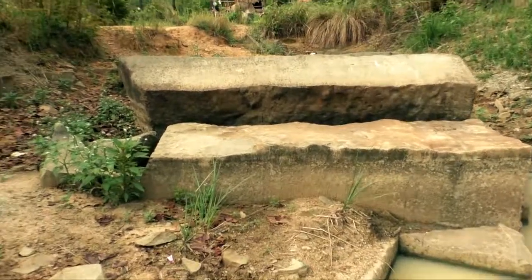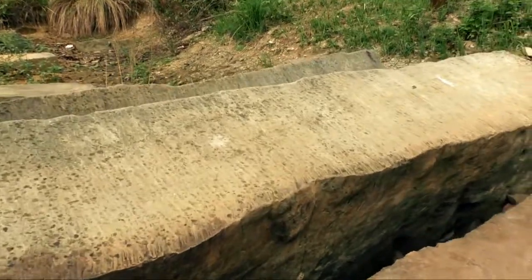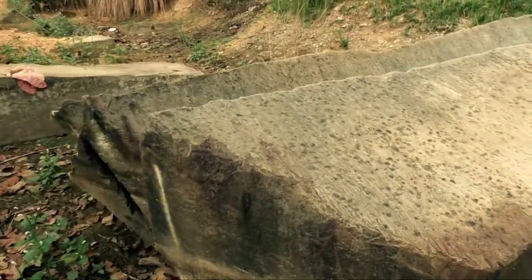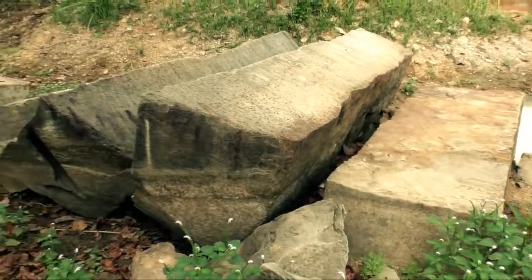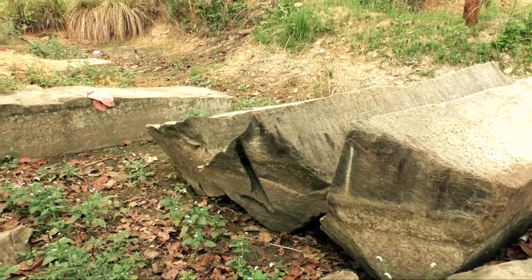And we just get over here and have a look. See some beautiful chisel marks, the tool marks. And this stone is a very large piece of stone that's been split into 1, 2, 3, 4, 5 blocks.